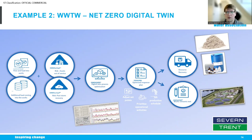And then at the end, we're making sure that we're meeting our consent. So again, customer commitments, commitments to the environment, but also there's a bit about resource recovery as well, which I probably should have mentioned earlier. As part of the net zero hub and the program that we've got, we're also looking to start to recover nutrients on the site as well. So think about all the tissue paper you put down the toilet.